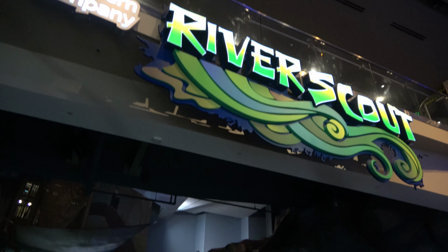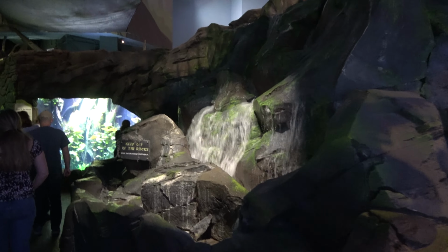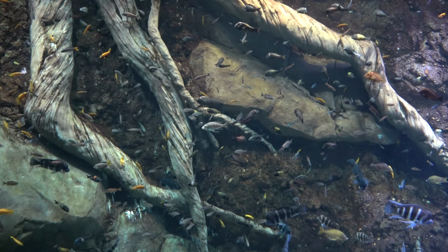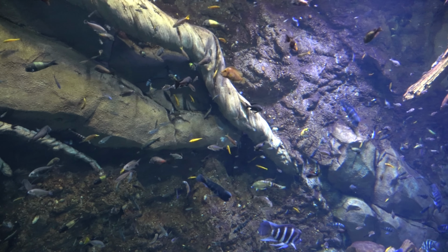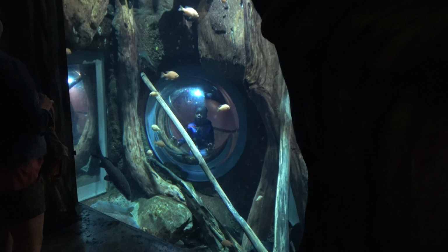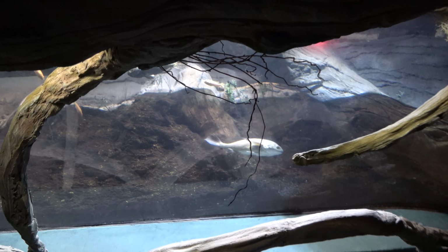Next up is River Scout, which has a really cool entrance. The first exhibit over here is dedicated to the fish of the Amazon. The second enclosure is much larger, and this is dedicated to the cichlids, which are found in Africa. It's a very pretty enclosure for sturgeon and gar. There are bubbles you can fall into, and I love the design where the fish can go above you into this tree, and I believe you can then see them from below.